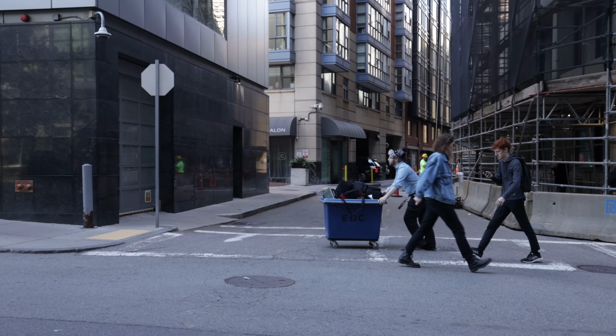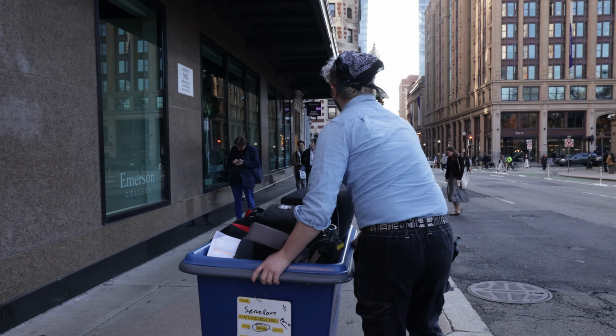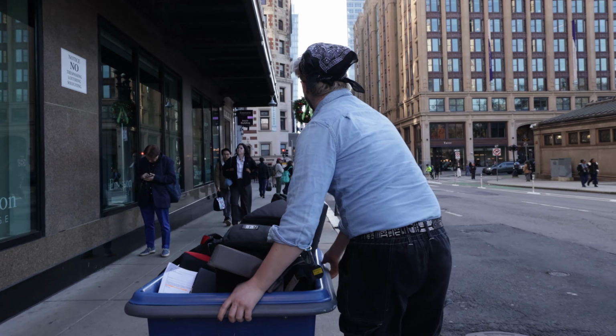What are the benefits of using a cart? Using carts is the best way to transport equipment. We loan them out for 30 minutes at a time. You cannot check out a cart for the weekend, but you can use it to transport gear from the EDC back to your dorm or from your dorm to the EDC. All carts must be returned within 30 minutes or less.